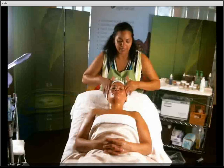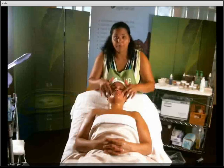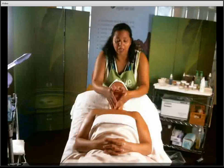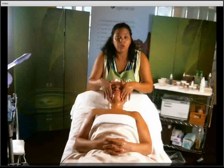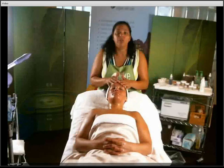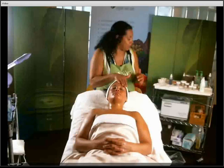Utilize your hands and dip them periodically for mask penetration. I would do that if they're claustrophobic. If they're not claustrophobic, you can do a compress technique and then do a nice hand and arm massage while they're in the compress. Keeping the mask dampened or moistened will keep the nutrients active longer on the skin.